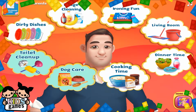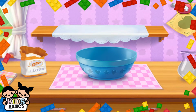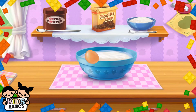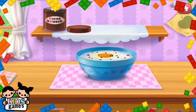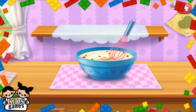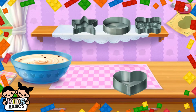Cooking time. Let's make the best cake. Add some flour. Add some water. And an egg. Some sugar. Mmm, chocolate chips. Some cocoa. Which one shall you choose? Great choice.